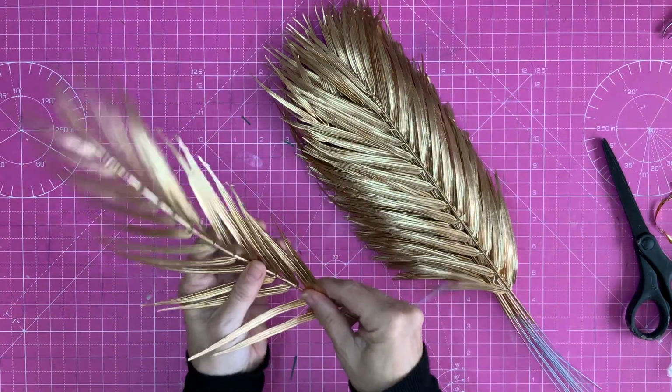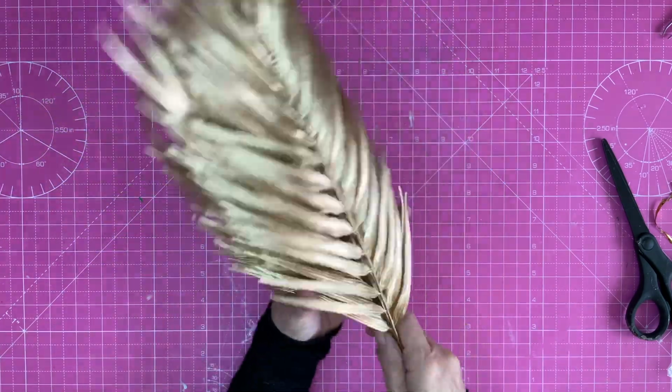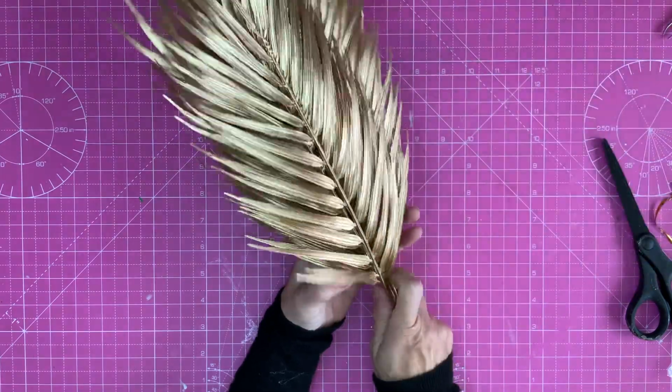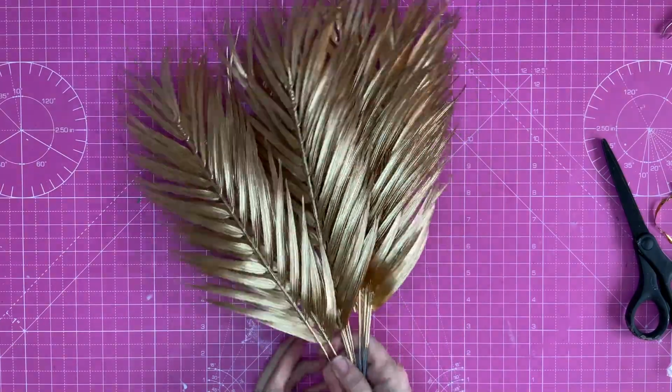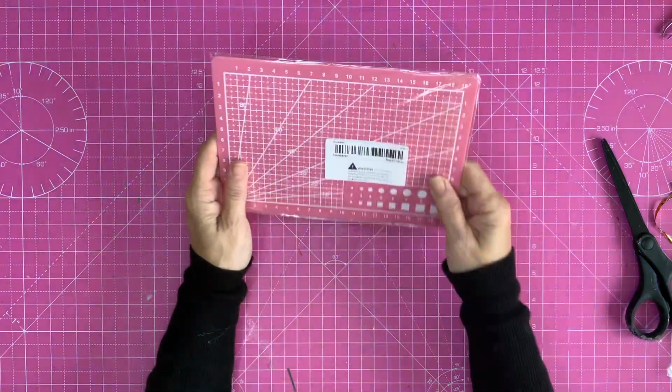Oh, I like those. I am very, very pleased with those. They are wonderful. There's a fair weight on those. Oh, 15 for £5. Well, just under. Not bad at all. They'd make quite a nice hand fan, wouldn't they?